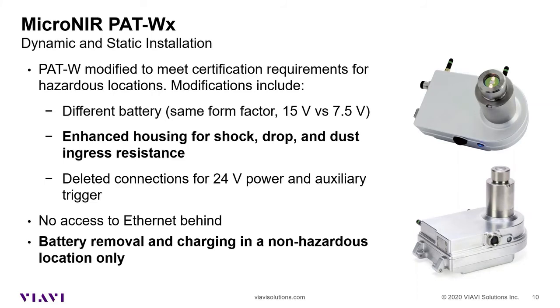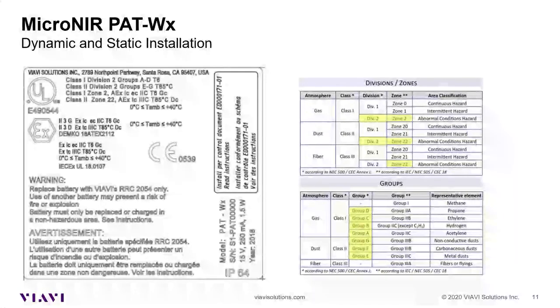Our colleagues from R&D said that it has to pass a more stringent test, called a torpedo test, where an object is thrown at the surface and the device should not be destroyed afterward. But it is exactly the brother of the PAT-W for all the other features, including the possibility to have the gyroscopic sensor that is dedicated to blending. This is the label. It works in a less dangerous environment. In fact, this is zone 2.2, as you can see here. The other one is 2.1.